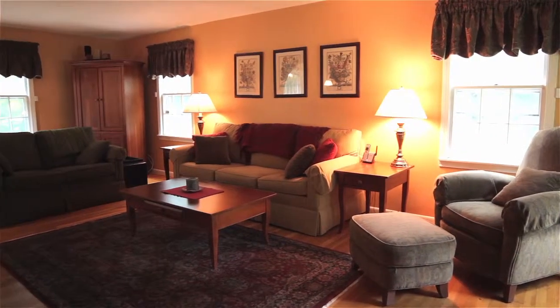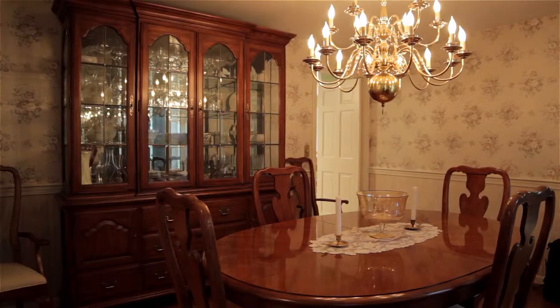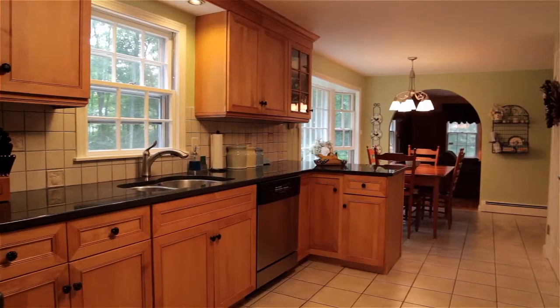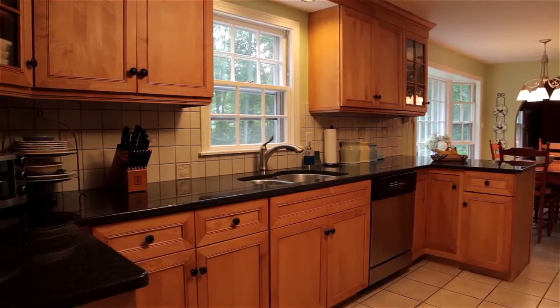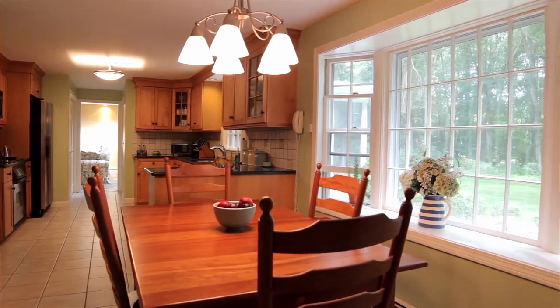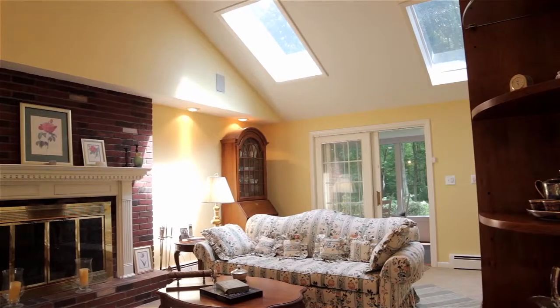room, as well as a formal dining room accented with wainscoted walls and chair rail molding. The connected eat-in kitchen has been updated with granite counters, stainless steel appliances, and a large custom pantry. Complete with a breakfast area set by a bright bay window, the kitchen has access to both the laundry closet and an updated half bath with a pedestal sink and charming beadboard walls.